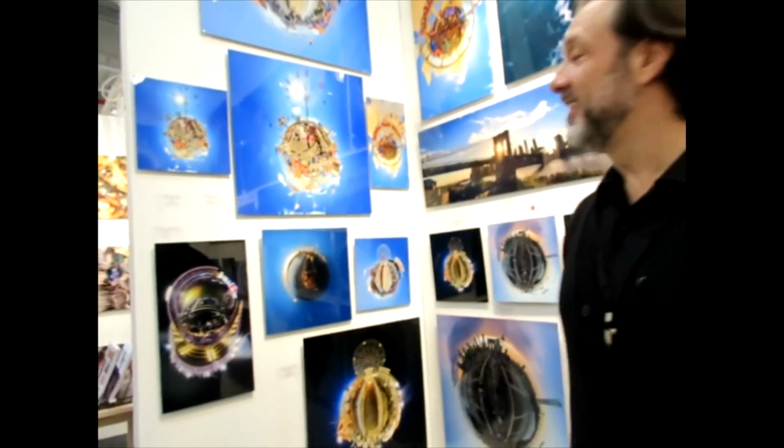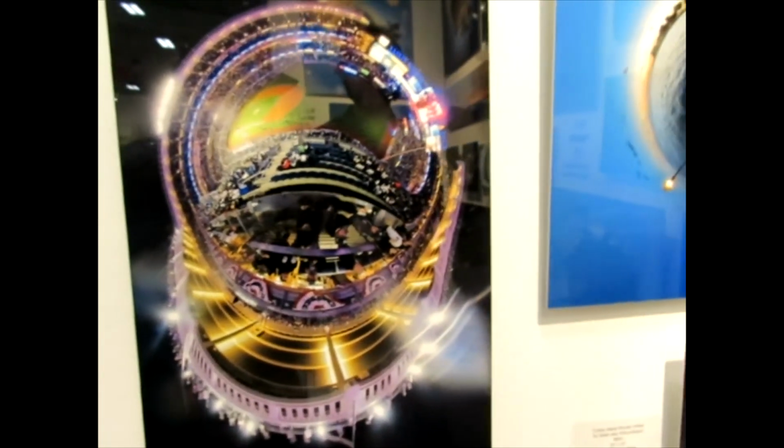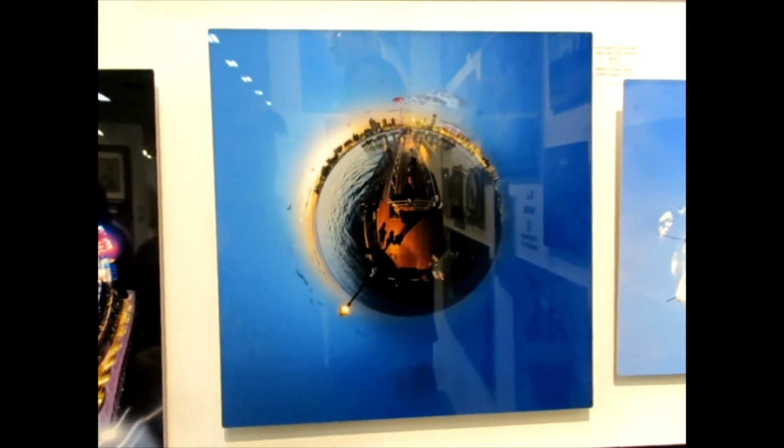This is awesome stuff. Thank you. I see a lot of Brooklyn here and beaches. Explain how everything looks like this. These are tiny planets, you said. Yes. So I take 360 photographs and turn them into tiny planets.